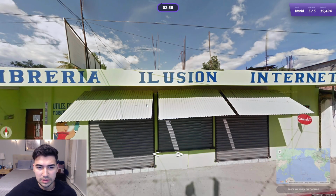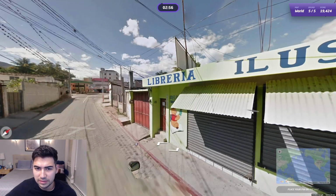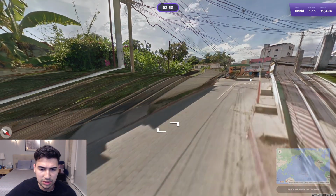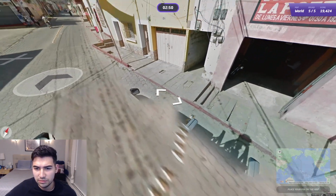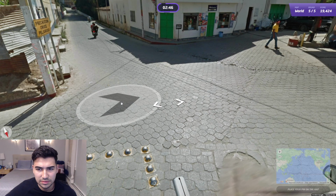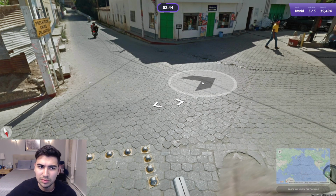Final round here. Illusion. Internet. Libreria. So, looks like we got some Spanish. Looks like we have a roof rack and, what do you call this? Cobbled. I wanted to call it cobbled, but I know it's not cobbled. Kind of streets. I don't know.